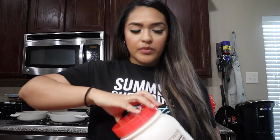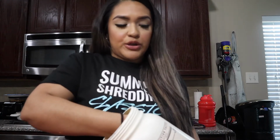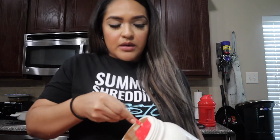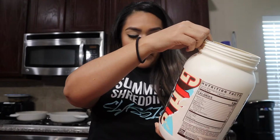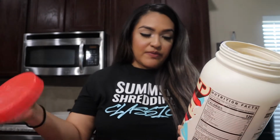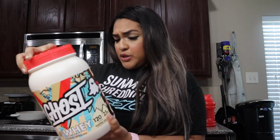So I went to go get my water. We're going to be doing 8 ounces of water, and then a scoop, I believe, of protein powder. And the reason why I do it in water is calories, guys. I pick and choose where I want to spend my calories. So the scoop, and this is the coffee flavored, is 120 calories with 25 grams of protein, and I believe 5 grams of carbs. Super sweet. Love the calories on it, love the carbs on it, and it's breastfeeding friendly.